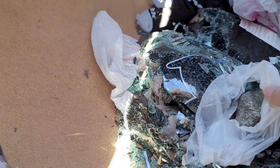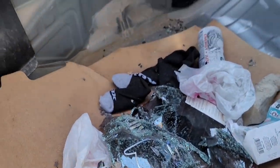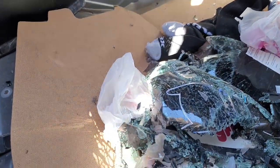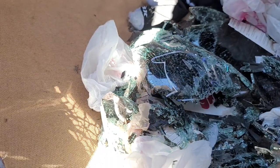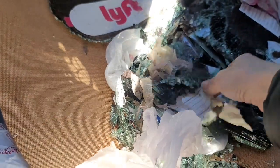Well, this looks like it's, oh God, I hesitate to even touch this stuff. This looks like it's the back window, which, let me pan up. Back window is totally smashed out too. So this was the back window. It looks like there was a little, looks like a Batman decal was on the back window. Oh look, another Lyft sticker. Oh my goodness, what happened to this poor Lyft driver? This is horrible.